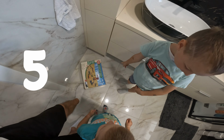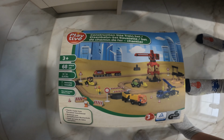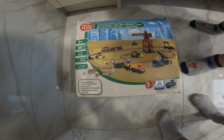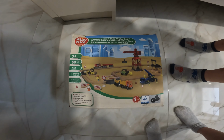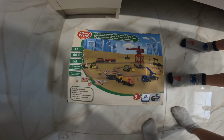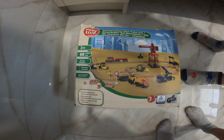The boys have found the very last one. And that is Construction Site Train Set. We have a construction site. And I think the boys will pick this one for next week to assemble, to show you guys what it looks like once it's assembled and all pieces are put together, okay? Okay. So I think we will choose this one for next week.